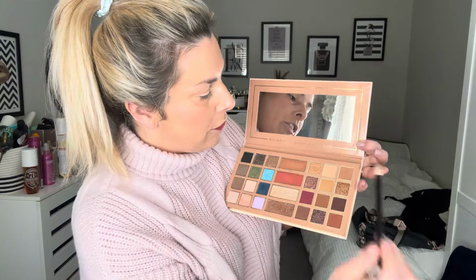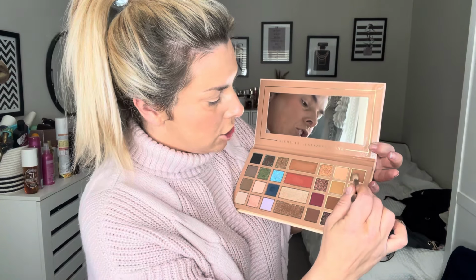So I'm going to go gently, softly with Your Gorgeous. It's a nice soft brown. It's gonna work lovely, hopefully. Are you ready? See, already that's smudged a little bit, which is no good. That's it. Pat it out.